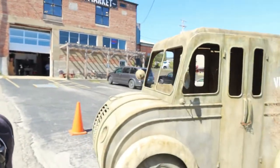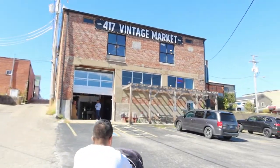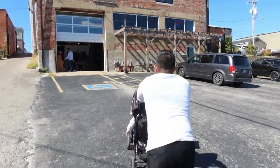But here's a cute little truck, cute little vintage market, and let's go see what they have.